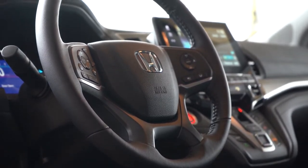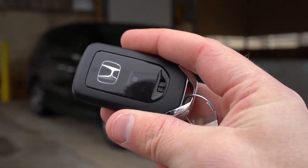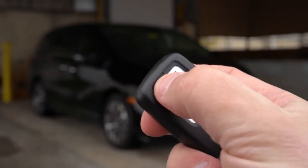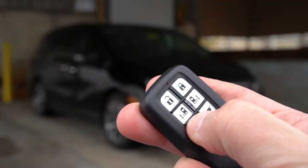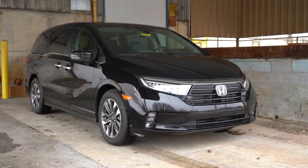But then making our way to the startup, let me start by showing you guys the key. You do have your nifty little Honda logo on the one side. And when you flip it over, a ton of different stuff you can check out on the other side. Lock, unlock, button to pop the rear hatch. The little circular button is going to be a remote start, so you can warm up the Odyssey on cold days before you actually get inside.